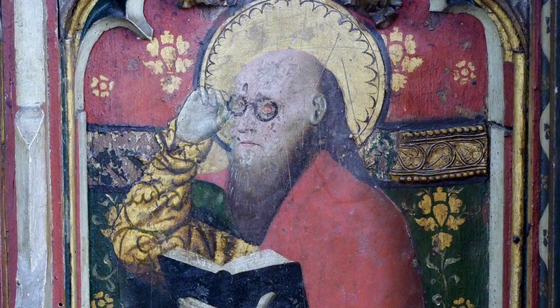Although medieval artists were painting pictures of people who had lived 1500 years earlier, they brought them into the modern day. And this glorious picture of St Matthew at Corston in Norfolk shows him as an old balding man wearing glasses. Glasses had been invented in about 1300, so here we are 150 years later when they were often commonplace enough to be included in paintings.